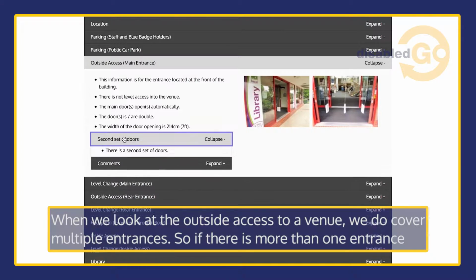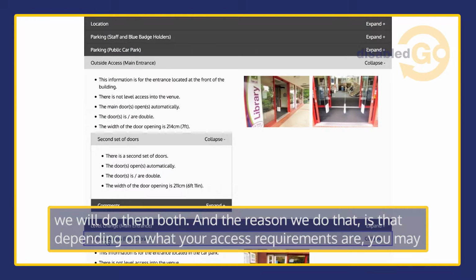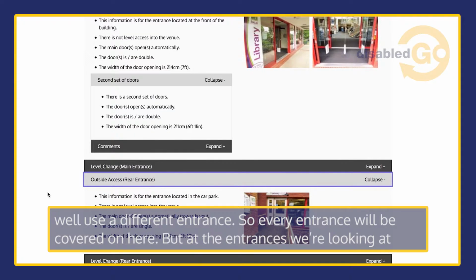When we look at the outside access to a venue, we do cover multiple entrances. So if there's more than one entrance, we'll do them both. And the reason we do that is that depending on what your access requirements are, you may well use a different entrance. So every entrance will be covered on here.